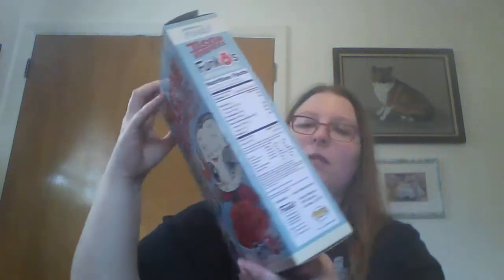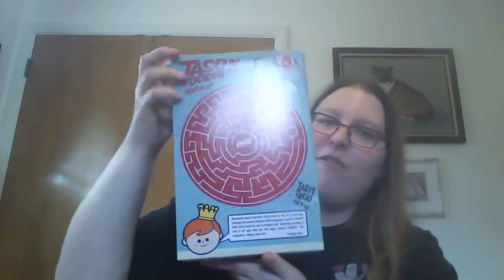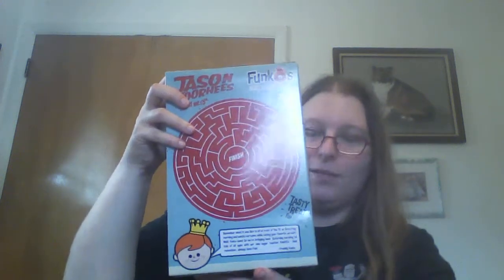So the front design is awesome for Jason Voorhees Friday the 13th. You got Jason with his machete through one of the O's that are all blood red in the series. You've got a nice Funko version of Jason holding it, and you're supposed to get this little Funko Pop in it. But you still get the nutritional value on that side, and a cute little thing on this side. And on the back, you actually have a maze, like an old school maze.